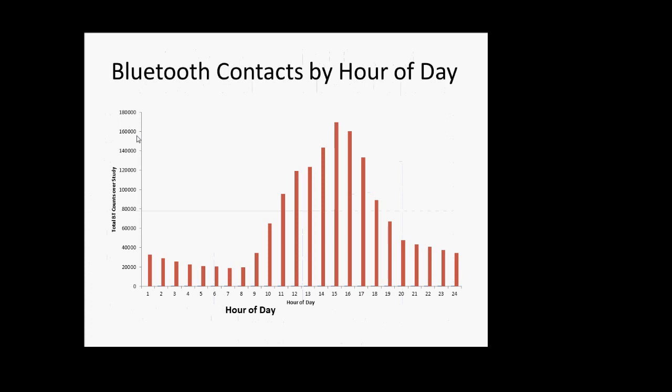So reflecting the composition of our study population in this case, which was drawn from student staff at our university, we see that most of these contacts with other Bluetooth devices, which could include other participants in the study, could include people on the bus who happened to be nearby and carrying a Bluetooth cell phone. It could include computers in their environment, et cetera. Most of those contacts occurred in the course of the day with a long tail associated with late student hours in a computer science department, probably, and a decrease in early morning as people were slumbering.